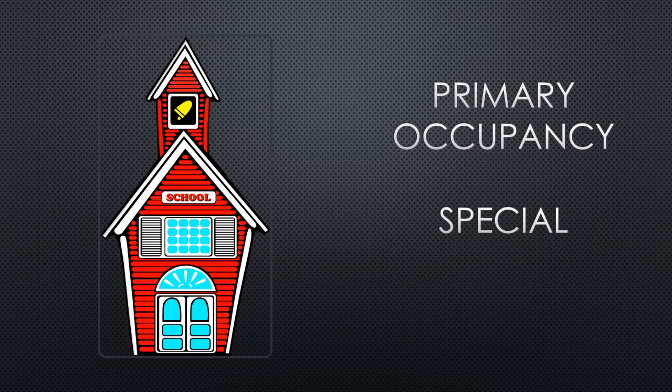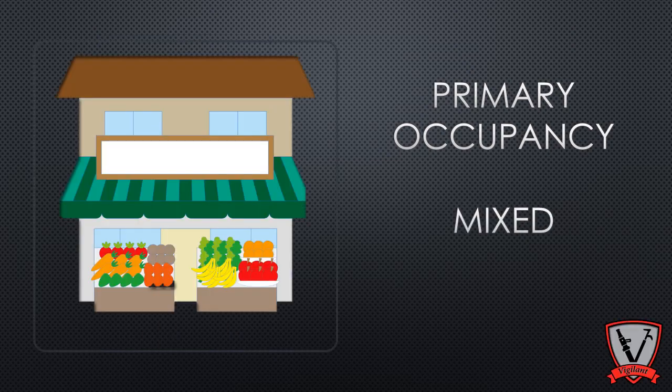And our special occupancies being those special consideration buildings. This would be our schools, our nursing homes, hospitals, and even some governmental buildings, such as post offices and Social Security buildings. Our mixed occupancy means that we have a mix of some form of secondary occupancy along with residential occupancy. We often call these taxpayers, or buildings that have a commercial occupancy on the first or lower levels with residential occupancy on the upper floors.